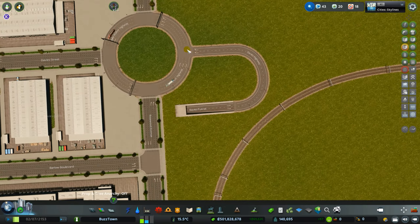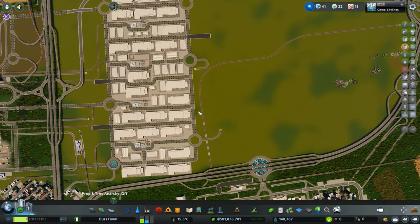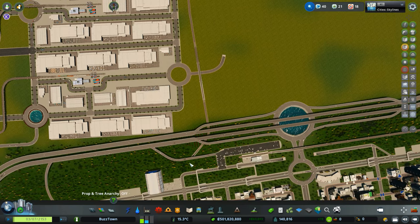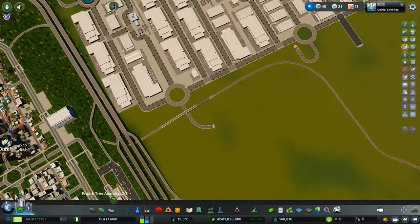Because I don't see any option of creating a road from one of these roundabouts, because these are delivering stuff into the warehouse area. And we can make a road from here going on. From here.